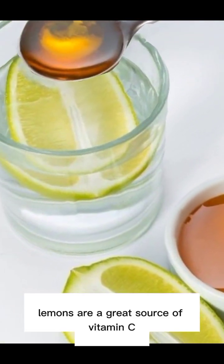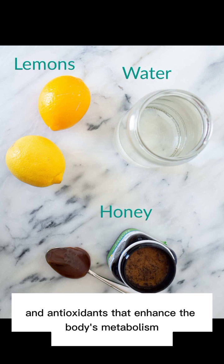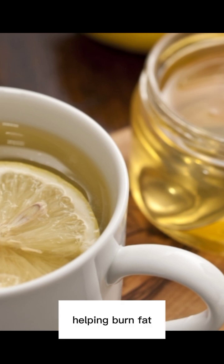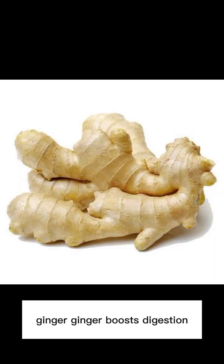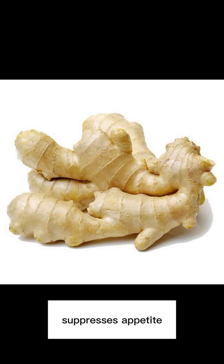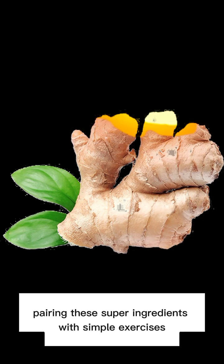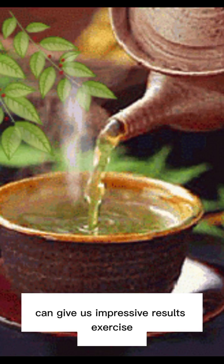And let's not forget lemon and honey. Lemons are a great source of vitamin C and antioxidants that enhance the body's metabolism, helping burn fat. When mixed with warm water and honey, it makes for an effective fat cutter. Ginger. Ginger boosts digestion, suppresses appetite and increases metabolism. You can consume it raw or use it in your teas and food. Pairing these super ingredients with simple exercises can give us impressive results.